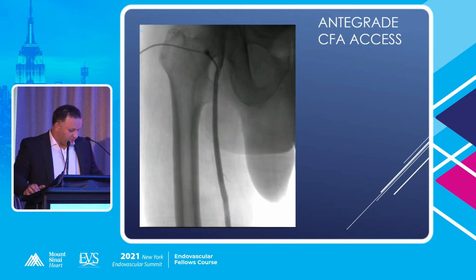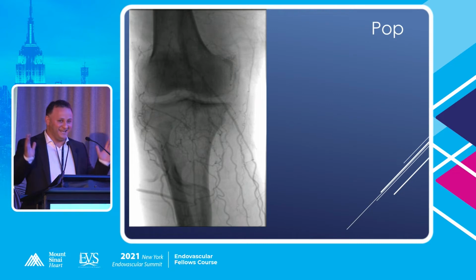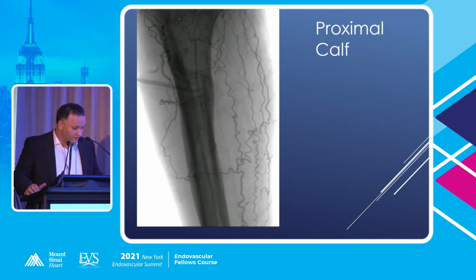So this is the first picture, as you guys can see. Essentially the SFA looks like it's free of disease, no issues. And this to me looked like the Caput Medusa, right? When you look at it, you're like, wow, I don't see anything going down. I don't have any antegrade options at this point. There may be a hint of a peroneal going down. However, when you take it a step further, I think that peroneal most likely could be a collateral. So we're not really sure.